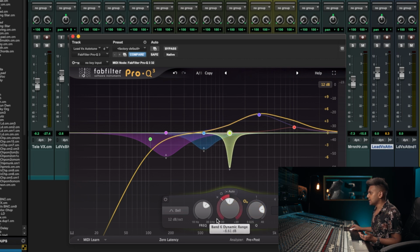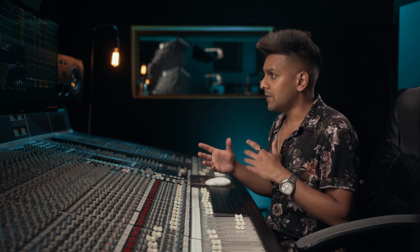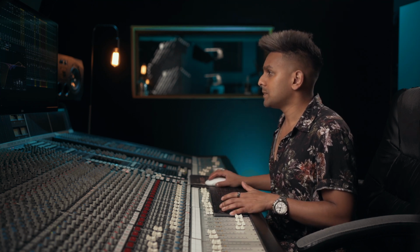And actually, what that's going to do is whenever it hits a certain threshold, it's going to duck that frequency down. So I'm going to play this little section of the vocal, and I'm going to bypass it so you can have a listen to the difference it's making. So this is with it.